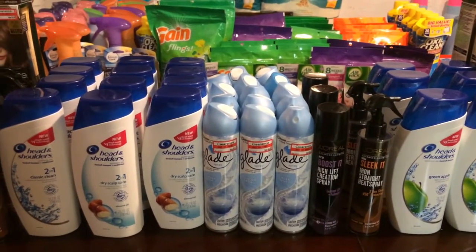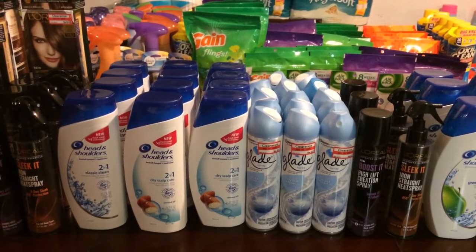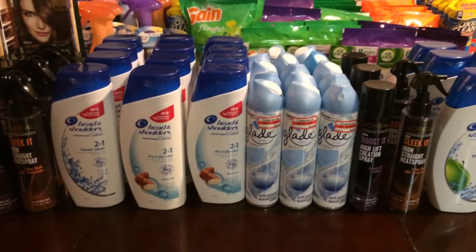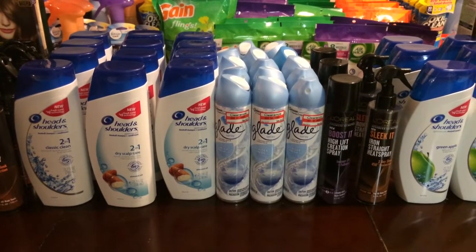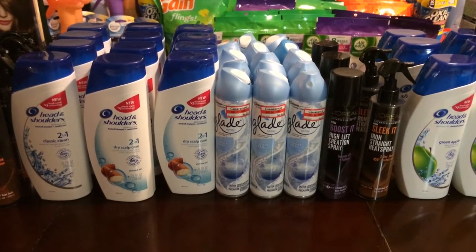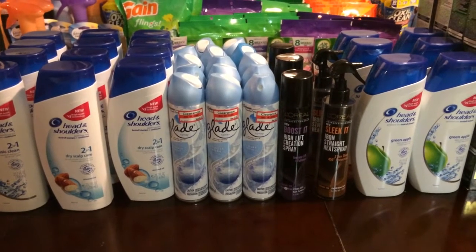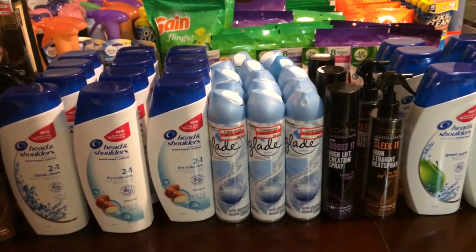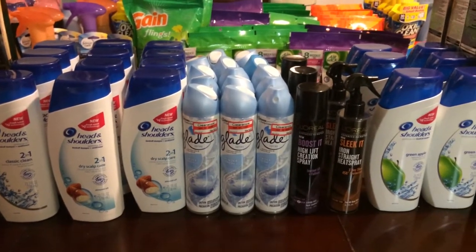This brings me to my next deal, the Head & Shoulders. The Head & Shoulders at my Target were $5.99, and when you purchase three, you get a $5 gift card. So I bought six. $5.99 times 6 is $35.94, and I used from the Procter & Gamble a $5 off coupon, and I used three of those, and it took off $15, so my out-of-pocket cost was $20.94, but I got back two $5 Target gift cards. So that made it $32.82, and I did this three different times.